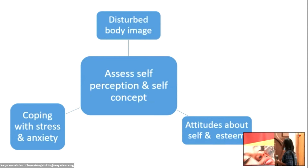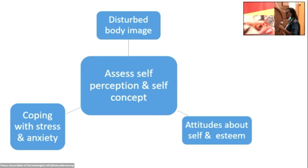Talk with the patient and ask them how they actually regard themselves so that we are able to assist them to cope with stress and anxiety. We are able to assist them to have positive attitudes about themselves and then improve their self-esteem. So if they are ladies, you can imagine the self-esteem, if they are students, if they are young people. So this is also a very important area in terms of impacting quality of life for patients with severe eczema.